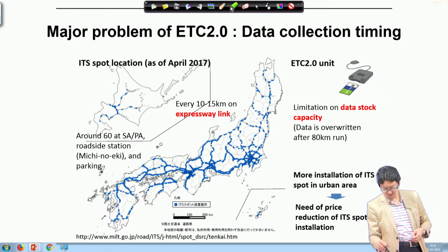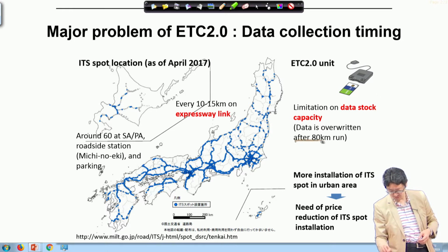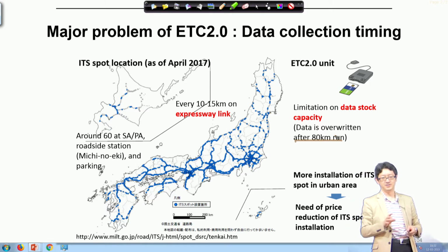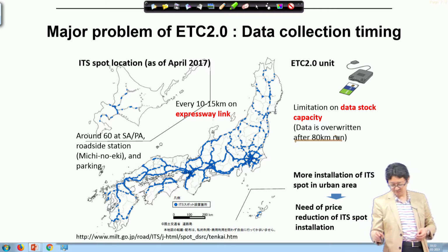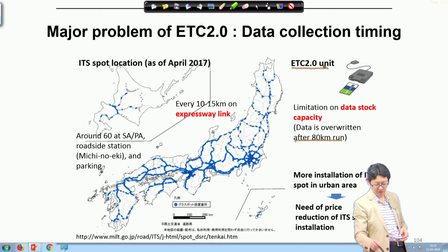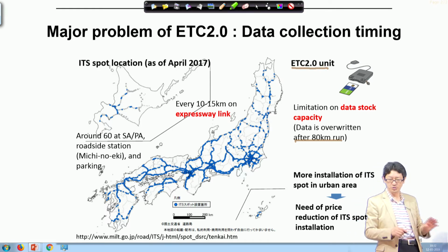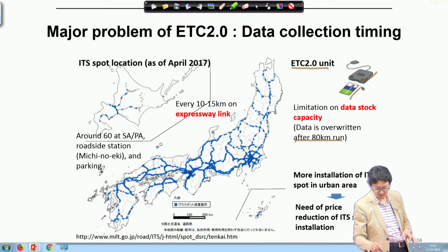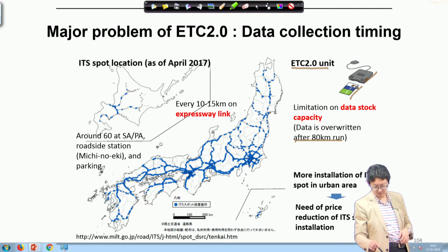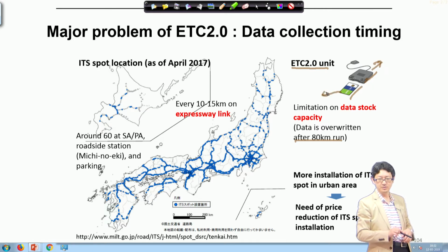And I already explained the data override problems. Okay, 80 kilometers. So our ETC system consists of two different parts: the onboard unit plus the card. This unit is for the car, the vehicle, and this card is for the individual.